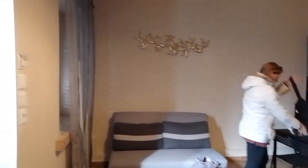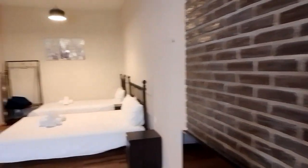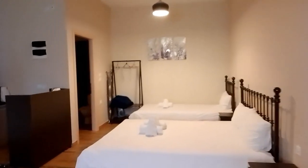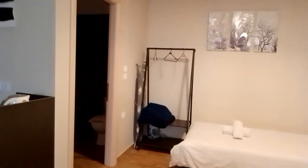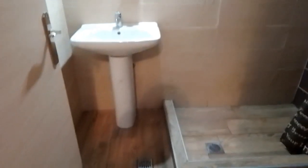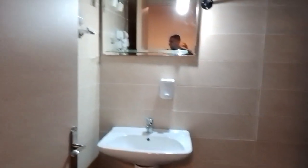Okay, so this is our apartment here in Kalambaka in Meteora. It's pretty big compared to the other ones where we stayed before. It's clean. There are two beds, so I think you can sleep up to three people or two small children. This is the bathroom. It's all pretty clean. We paid like 50 euros a night, but it's not bad.